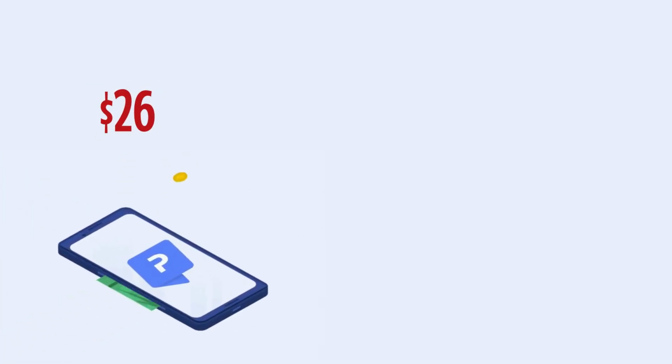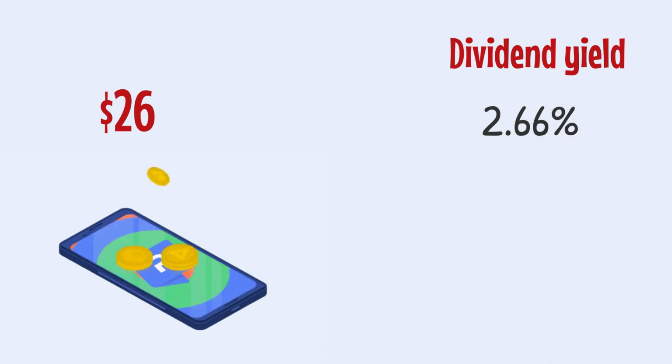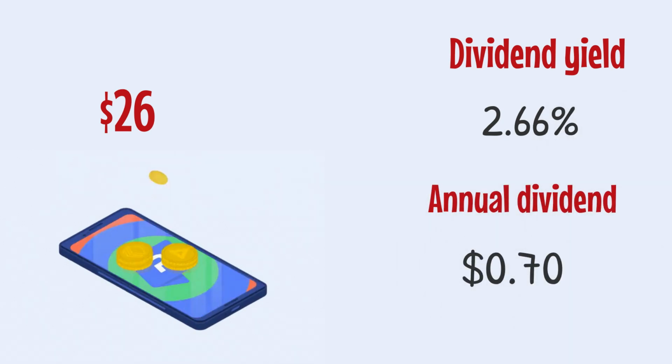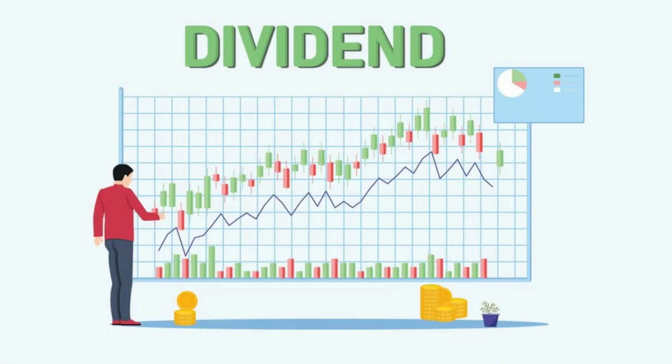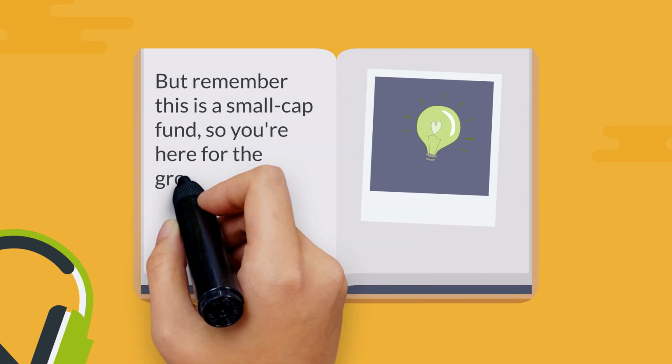Currently trading at around $26 per share, SCHA offers a dividend yield of 2.66%, paying an annual dividend of $0.70. That dividend might not seem huge compared to some larger dividend-focused ETFs, but remember, this is a small-cap fund, so you're here for the growth potential.